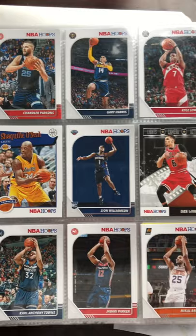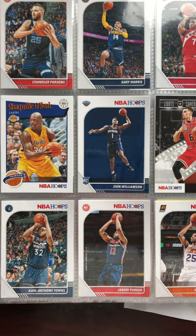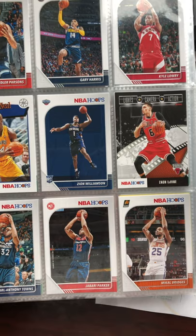And we got my first Zion Williamson rookie card. Definitely going to hold on to that to invest in maybe in the future, but not right now. Zach LaVine, lights, camera, action. Obviously, he was an all-star this year. Well deserved.